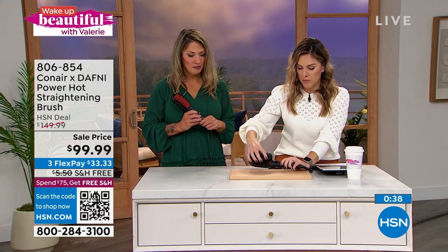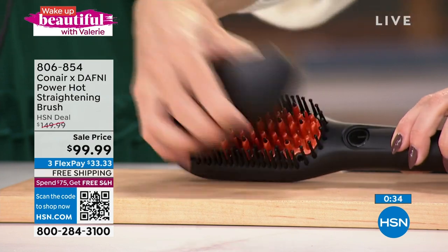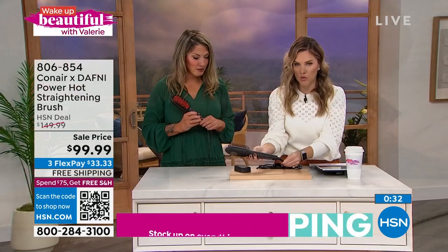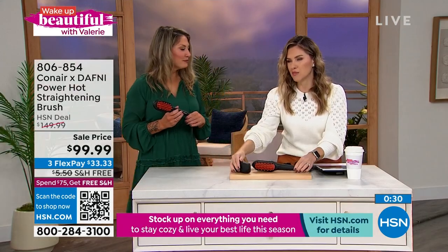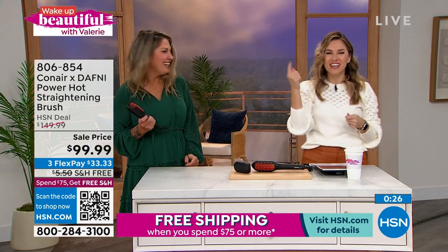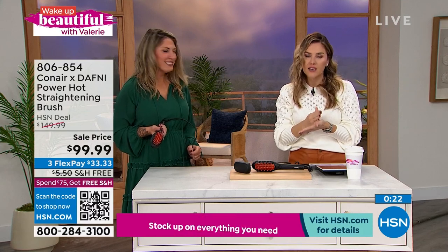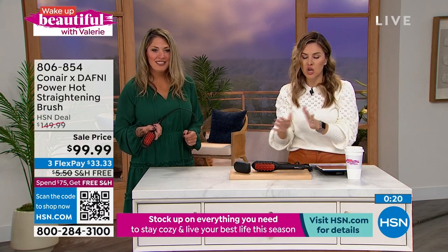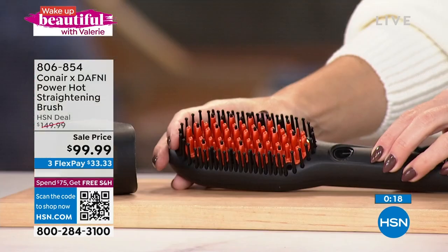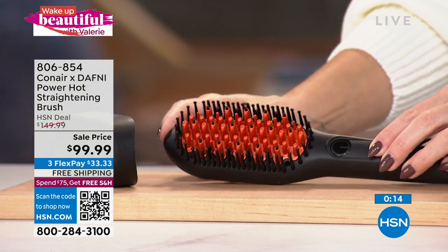It does have the cap, so you can take this with you on the go, and it keeps it nice and protected. It also is a corded device, which swivels. So if you're like me, and sometimes you're multitasking, it's not going to get tangled up, and it's going to have that nice consistent heat. And again, it's about the shine, the volume, and the anti-frizz with those ceramic coated bristles. It looks like a hairbrush, but it acts like a hot tool. Exactly.